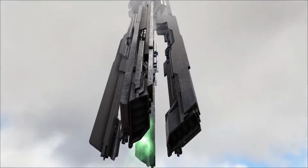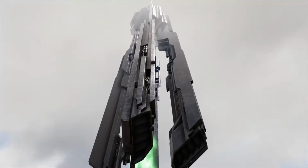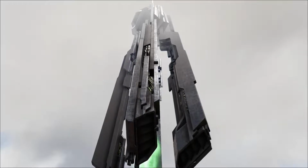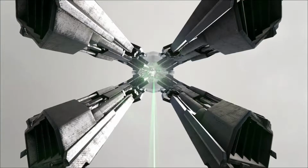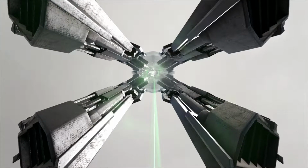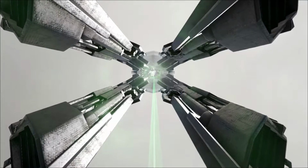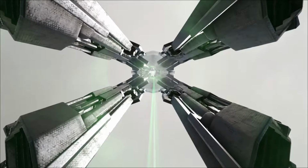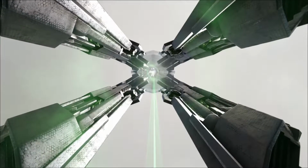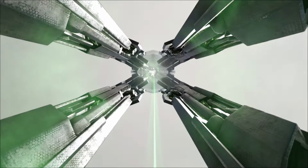Let's take a closer look at the mysterious floating tower. This tower is known as an obelisk. This obelisk is floating several hundred meters above the ground. Weird energy is pulsing inside of them. This energy is probably the reason why it's floating in the first place. This obelisk is only one of three. There are two more located at the other half of this island. Each one of them is surrounded by a different biome.